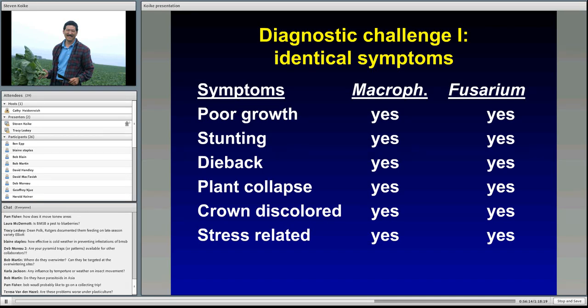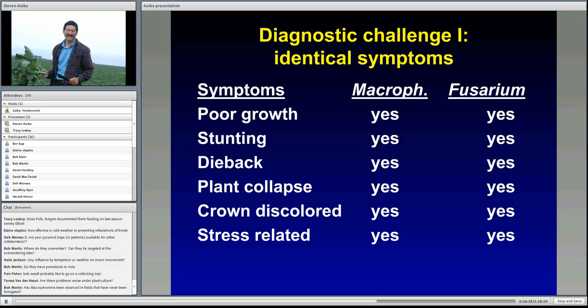So the first challenge is with our new issues, our new problems. Macrophomina and Fusarium, in my mind, are virtually identical in terms of the symptoms: poor growth, stunting, dieback, plant collapse, discoloration of the crown, which I showed you. And I haven't talked about this too much, but it's very much stress related. Both of these pathogens can cause the most severe damage when the crop is stressed, either through environmental extremes, when it's very hot and dry, or when there's a little bit of water stress. If you're a grower and you're half a day or a day late watering and the plant's a little bit under stress because of that water shortage, these pathogens are very aggressive and cause much more damage and much more rapid development of problems under stress.